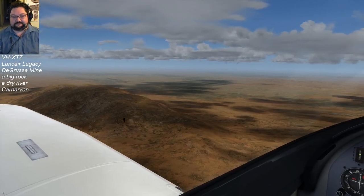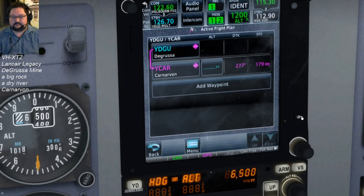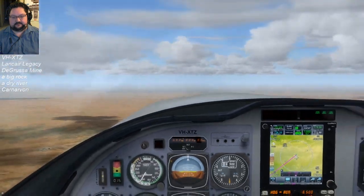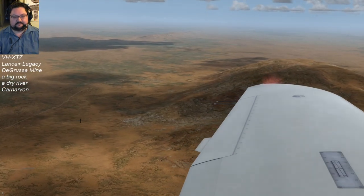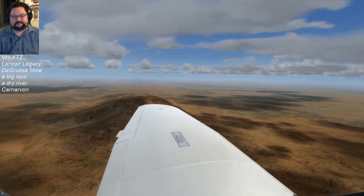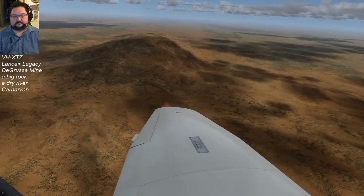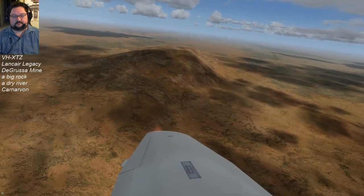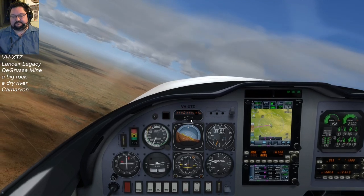Cool, let's do a lap. Before we do the lap, I'm just going to pick up a direct to. Direct to Carnarvon. Sorted, so I don't need to worry about our heading or anything like that. And my aircraft. In fact, I'm going to slow it down quite a bit. Manifold down to 15.